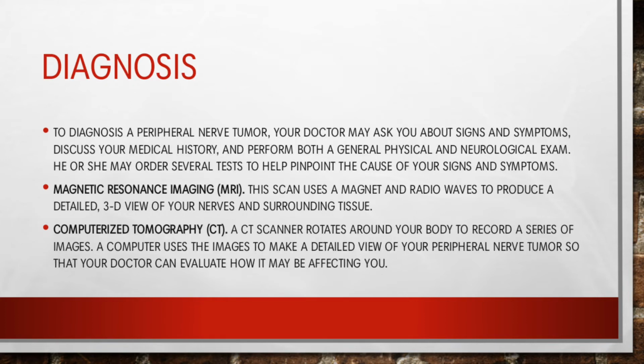While speaking about the diagnosis, to diagnose a peripheral nerve tumor, your doctor may ask you about the signs and symptoms, discuss your medical history, and perform both a general physical and a neurological exam. He or she may order several tests to help pinpoint the cause of your signs and symptoms. Here we can use magnetic resonance imaging. This scan uses a magnet and radio waves to produce a detailed 3D view of your nerves and the surrounding tissues. With computerized tomography, the CT scanner rotates around your body to record a series of images. A computer uses the images to make a detailed view of your peripheral nerve tumor so that your doctor can evaluate how it may be affecting you.